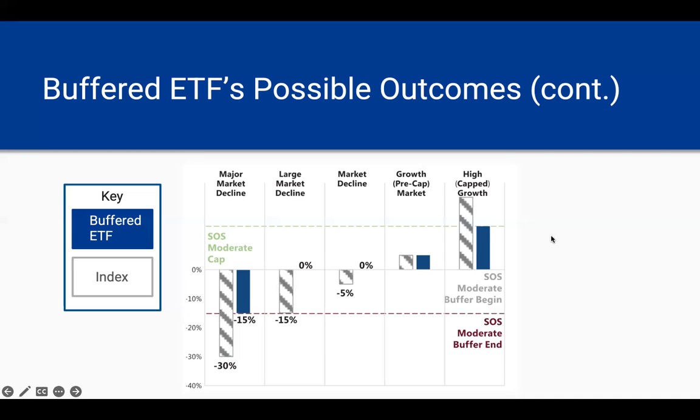Now, it is very important to understand that all of these things, the buffered ETFs will behave this way only if you buy it on July 1st, which is when the buffered ETF outcome period begins and then ends the next year. If you buy it somewhere in the middle of the year, you are not going to experience these exact results, most likely.